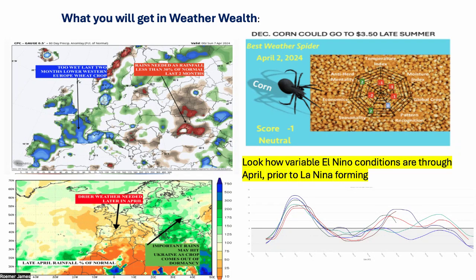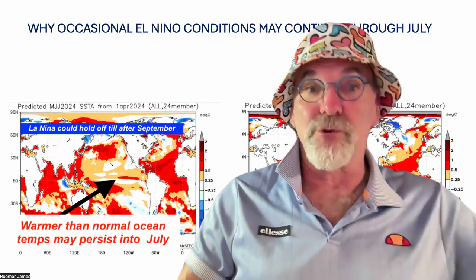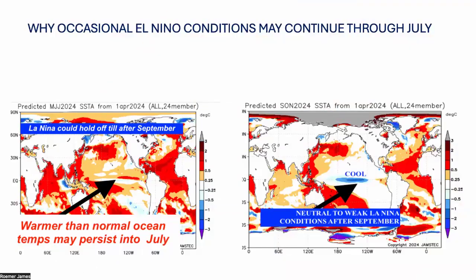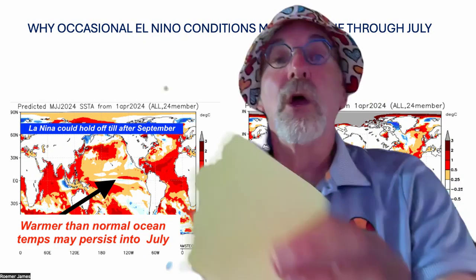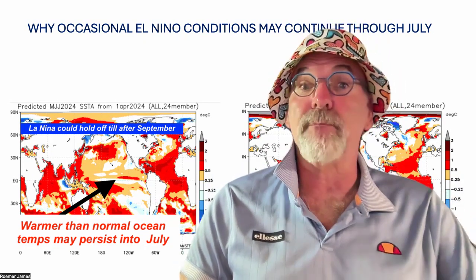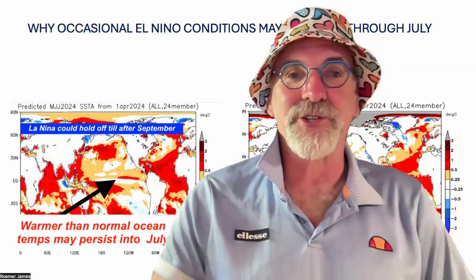Look how El Nino is fluctuating up and down here right now. As a matter of fact, everyone's going for La Nina to begin by June or July. I think it could hold off till September or October. Notice the ocean temperatures here on the left now, some new models I've gotten, warmer than normal in a few areas along the equator into June and July. So that may mean that La Nina holds off to the right there till September or October. If that's the case, we would remain in a bear market in grains, and I have some advice in soft commodities that could be bullish because of El Nino perhaps persisting off and on slightly here over the next 2 to 3 months.